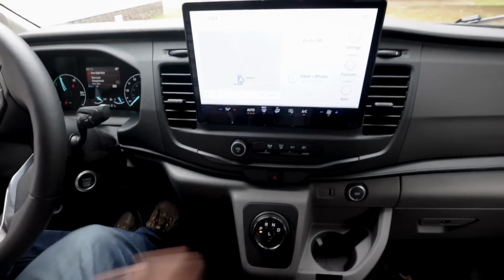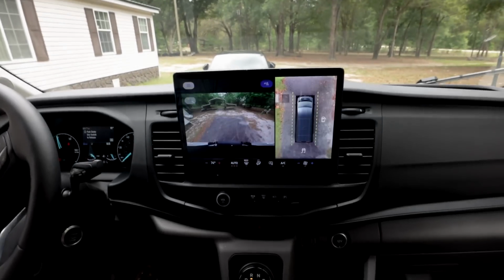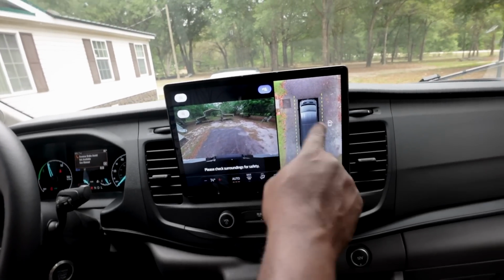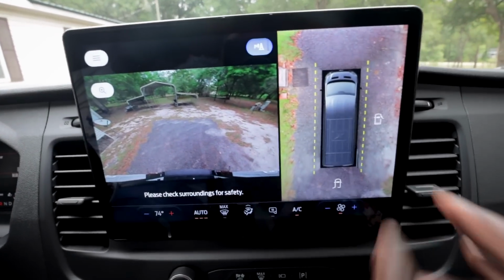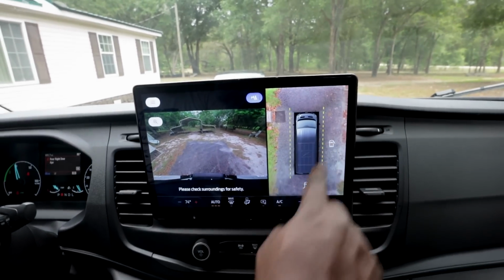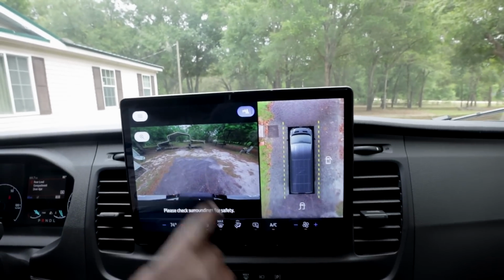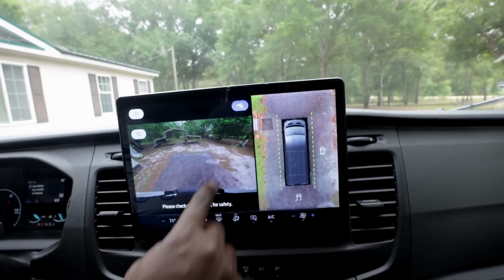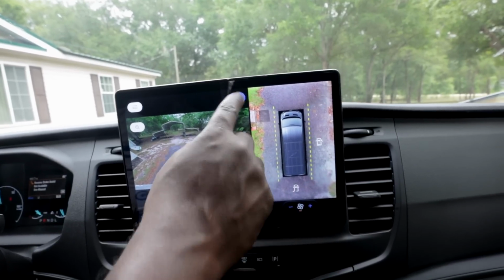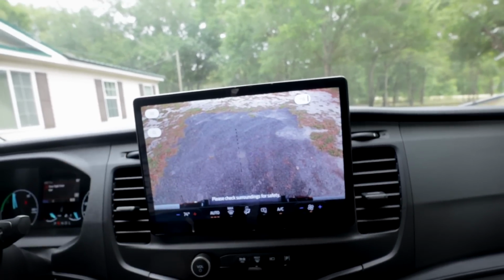If you're going into your different drive modes, you can do it here. This would be reverse. Here's the 360 camera. The doors are open, so that's why we're getting all the alerts. See them right there? It's showing the door is open, which is cool. Right here, it's showing the door is open as well. This is what's behind us, and I think you can zoom in. Let me see. Oh, here we go. So that's full size.